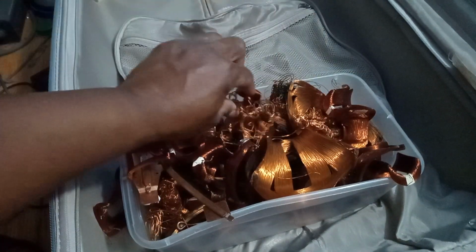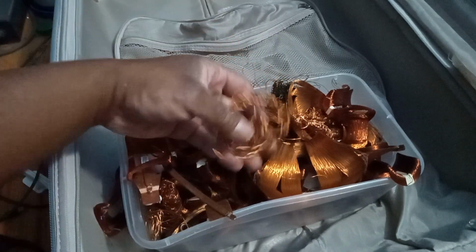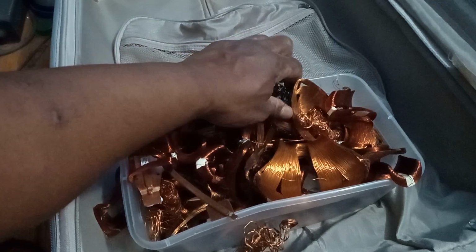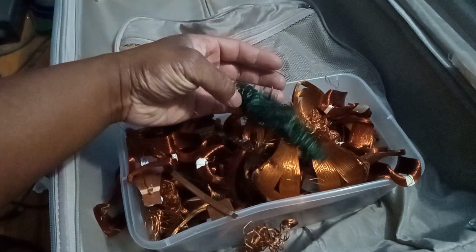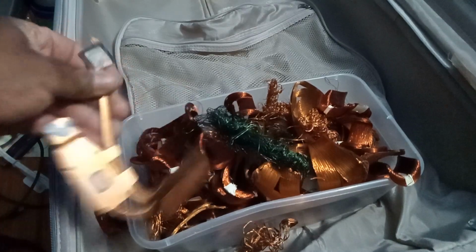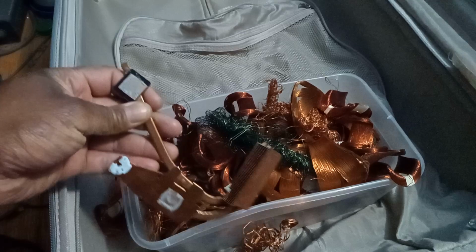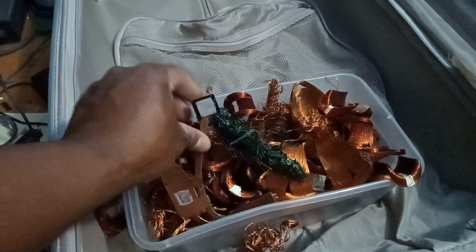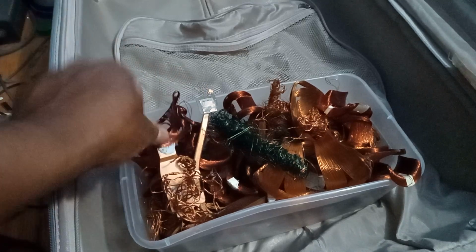Now, there's other types of copper here, such as this, that were all around transformers. Again, you just hit them with a hammer. Now, I did have a question. I have a lot of this. This is green wire. Now, this may be what you call magnet wire, but again, it's very, very good to have. And these are from, I want to say laptops or so. Let me know. I believe those are from laptops.